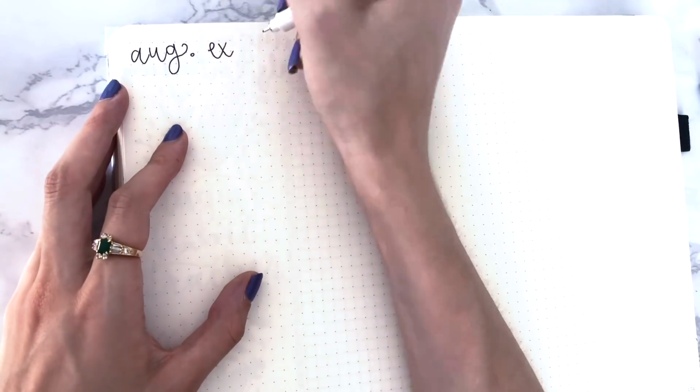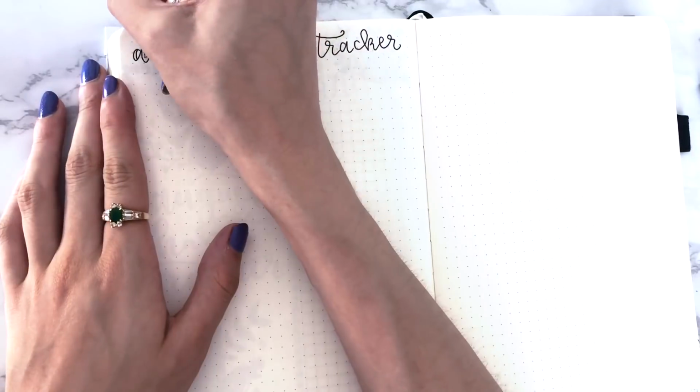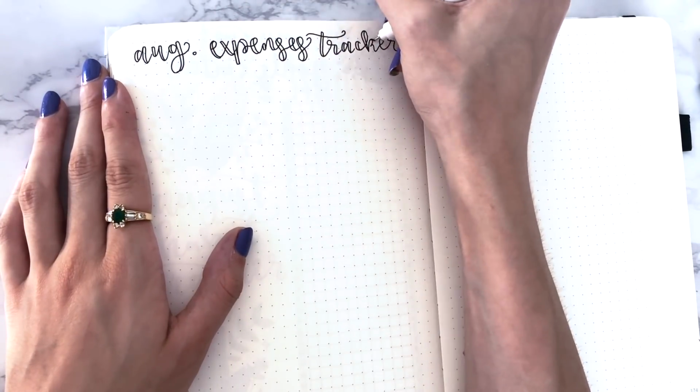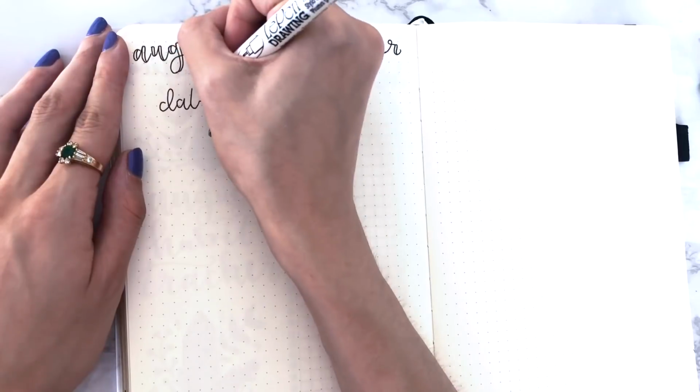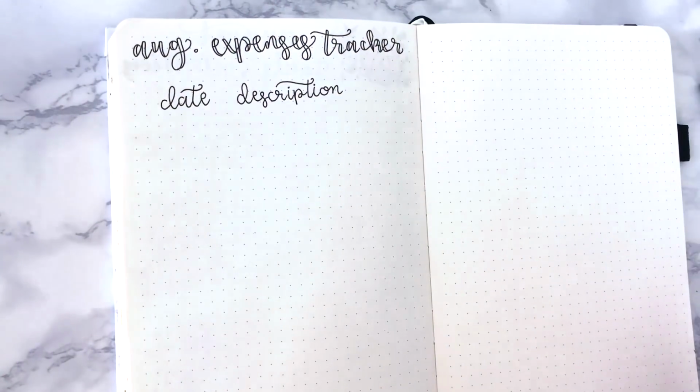Here we have, as always, my last two pages, which are an expenses tracker and a monthly reflection. And I didn't end up changing these up at all, so I don't really have anything to explain about them, but I'm just continuing the same theme with the doodles and everything.